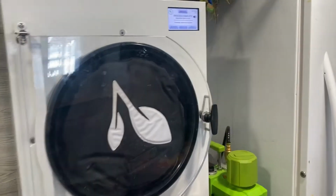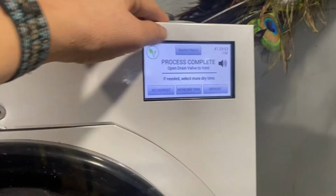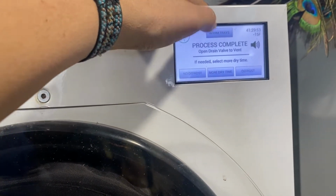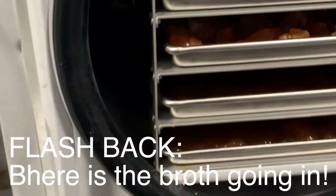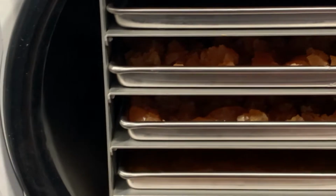Now I'm inside checking on the freeze dryer. It looks like it's done, so that's awesome. I want to see if this is beef broth in here. You'd think I'd know. I'm gonna hit the warm trays. In the freeze dryer today we have bone broth. This is beef bone broth.